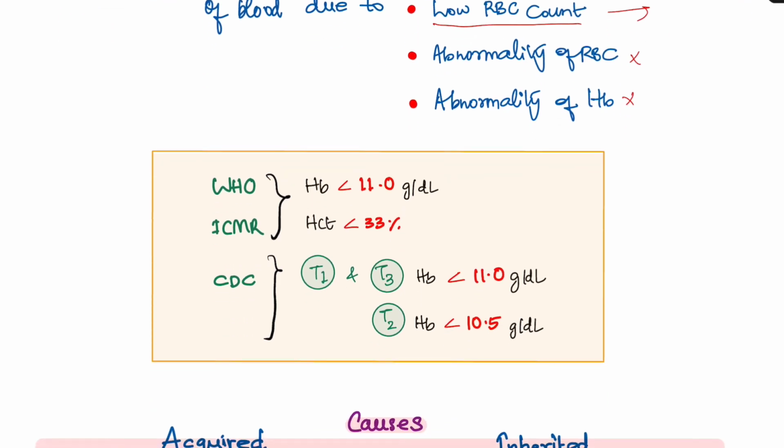According to WHO and ICMR, a hemoglobin level less than 11 is taken as the cutoff, or a hematocrit value less than 33%. Whereas the CDC takes the cutoff as 11 for only the first trimester and third trimester, and less than 10.5 for the second trimester, due to the physiological hemodilution taking place in the second trimester. So not to worry if the patient has 10.5 hemoglobin in the second trimester, says the CDC guidelines.